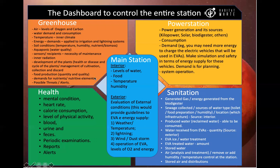Also how much food has been produced in the greenhouse, because this will provide guidelines to the kitchen. And then in the kitchen they will receive information from the greenhouse, mentioning how many kilos of potatoes or tomatoes were produced in the greenhouse. This is important information for the kitchen and for the nutrition of the astronauts.